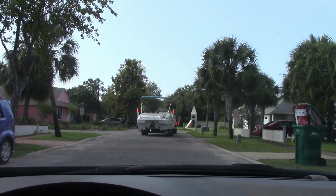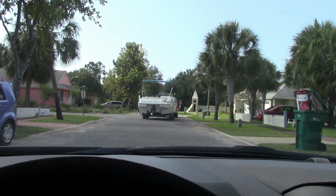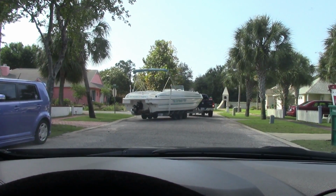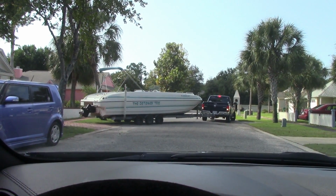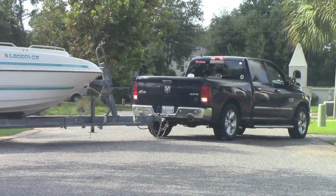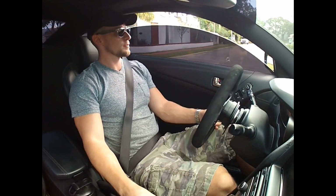We've got a detour going on right here. Backing up a boat, never easy. Any day now, Chief. Here we go. Let's see how he does here. Oh, we got a tree coming in. Yeah, that's gonna get the tree. Oh, we're good. Nicely done, sir. Nicely done. Boat parked and we're back.